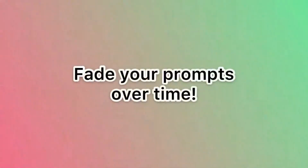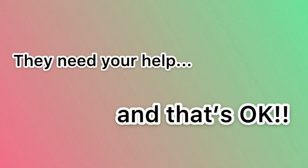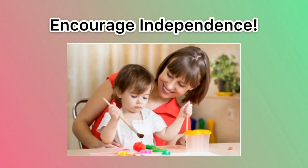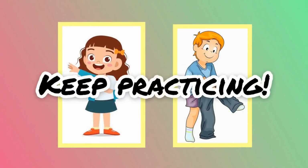Prompt fading can be applied to a variety of situations where your child has become dependent on your assistance, such as zipping up a jacket, opening a snack, or washing their hands. They need your help, and that's okay. But it's important to remember to pause and give wait time to encourage the thinking process, rather than immediately stepping in to help. Practice and consistency will guarantee more independence as they learn and grow.